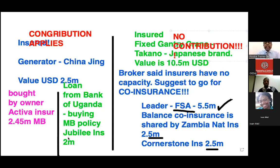Nana, you agree that the left-hand side is not uncommon? Agree? No, it is not. It is something that happens. Okay, so the left is okay. Now let's talk about the right-hand side. Is that common in your country? Yes, it is. It is because First Sun Alliance have a capacity problem. They cannot underwrite the entire 10.5 million. That's why they just took 5.5 million. Is that correct, Nana? Yes, that's very correct.